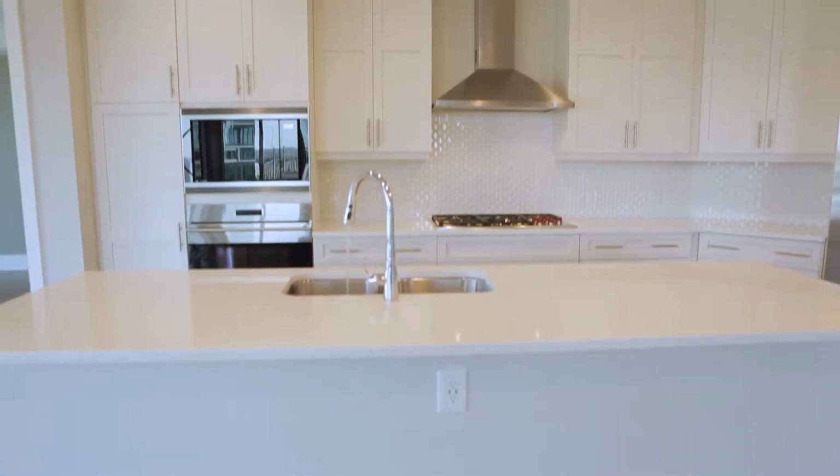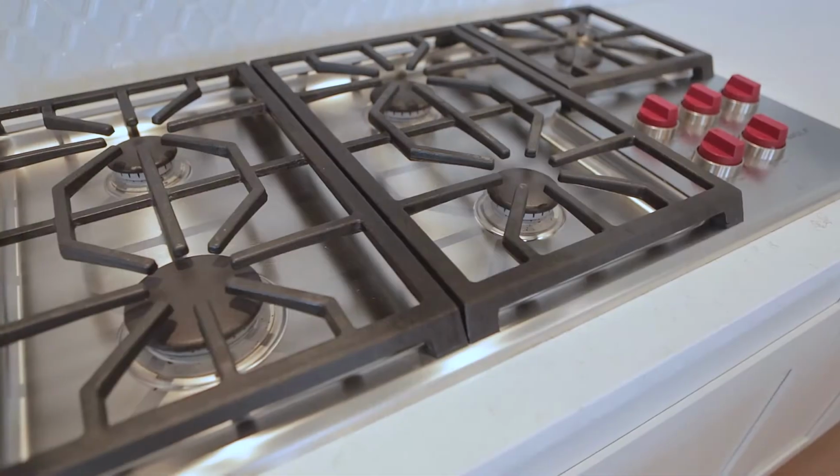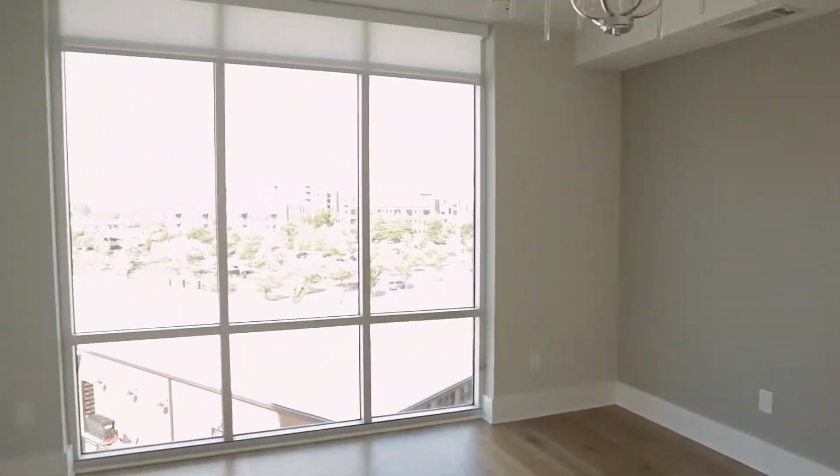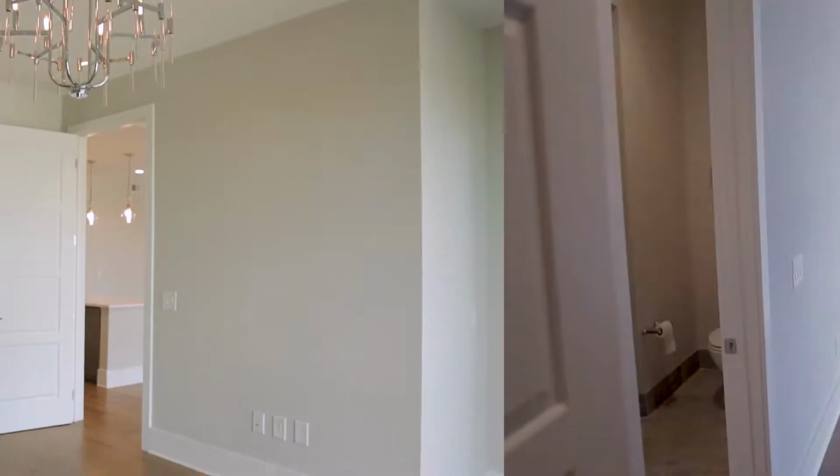The chef's kitchen features quartz countertops, soft close cabinets, Sub-Zero, Wolf, and Asko stainless steel appliances. Just off the kitchen is one of two master suites. Tucked away in the corner is the second master suite, which features picturesque views.